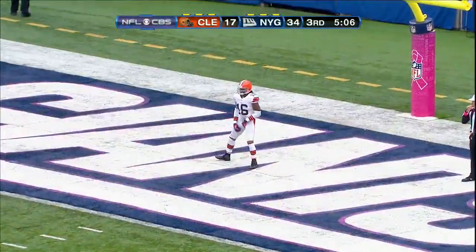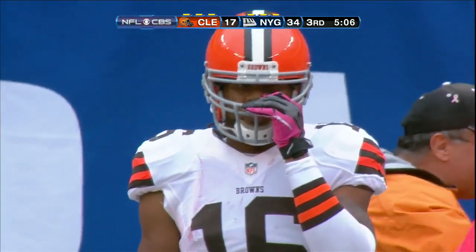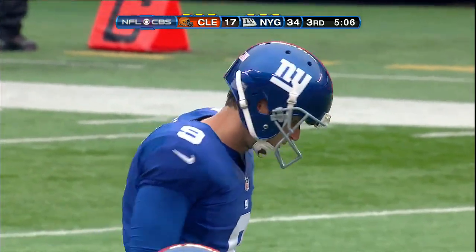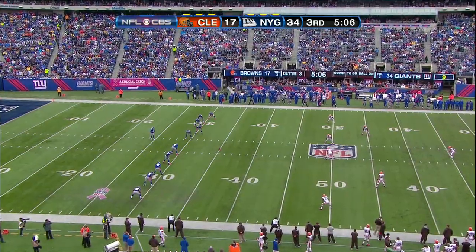Worth keeping in mind that at one point in this game, the Cleveland Browns led 17-7, but the Giants have scored on their last 6 drives, 4 touchdowns, 2 field goals, and they've doubled up on the Browns 34-17 with 5:06 to play here in the 3rd.